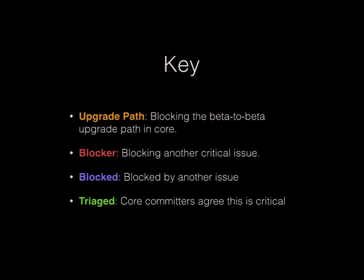So I'm going to run through the remaining critical issues. I have a little key. The ones in yellow are upgrade path blockers. These are ones we cannot ship a Drupal 8 beta to beta, and soon RC to RC, upgrade path without fixing. Those are probably the most critical ones to get out of the way because they affect data integrity. There's some stuff where we can't progress making Drupal 8 easier to install until those are done.